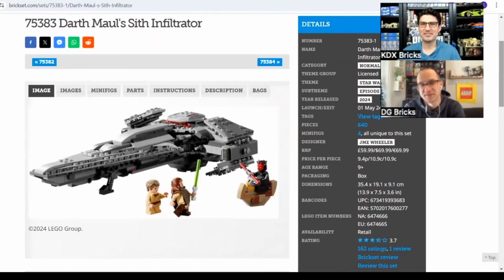Up next, we have 75383, the Darth Maul Sith Infiltrator, launched in May of 24. If it retires, it'll have a 20-month shelf life. That's pretty short. $70 set, 4 unique minifigures. I'll just say this is not a vehicle that I like whatsoever. I find it ugly, it's studdy, the shaping is not good in my opinion.